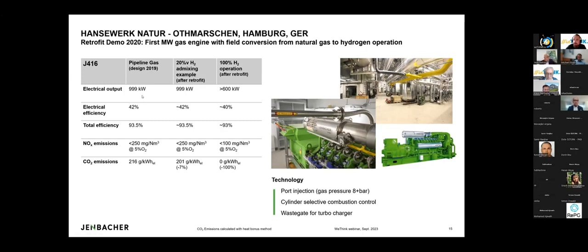There is some performance shown here on the left-hand side. When running on pipeline gas, this engine was optimized for total efficiency over 93%. We did some blending of hydrogen with 20%, which could typically happen in pipeline gas. The total efficiency and output didn't change. When running on 100% hydrogen, this engine, because it's designed for natural gas operation, was reduced in power to about 600 kilowatts, but total efficiency also did not change really. Very interesting were the NOx emissions, which went down from 250 milligrams to less than 100 milligrams. That's another advantage when running on hydrogen.